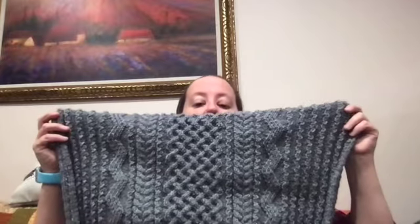I love it. The Erin sweaters are meant to be a touch oversized and longer. So there's that. Look at those cables. So much fun.